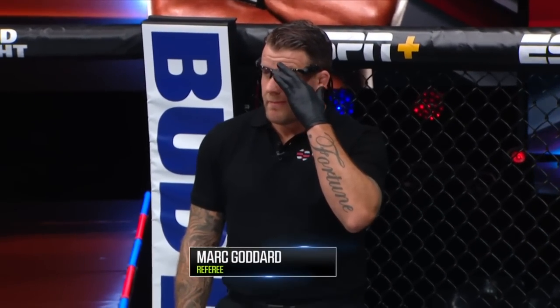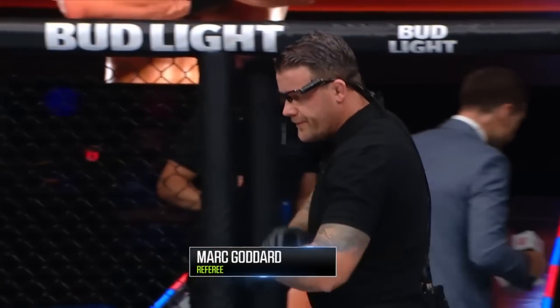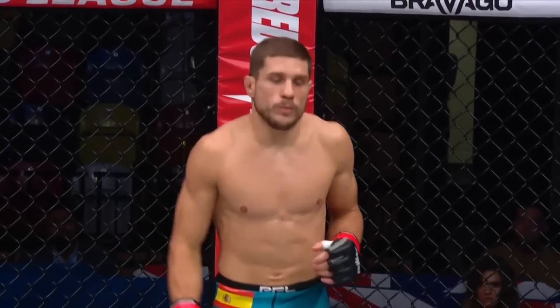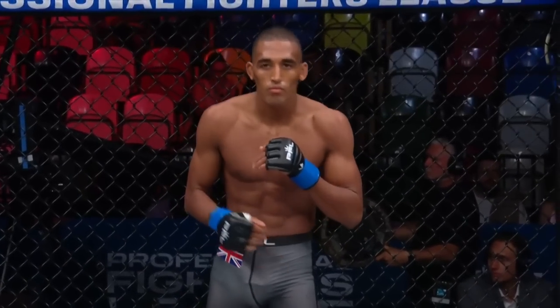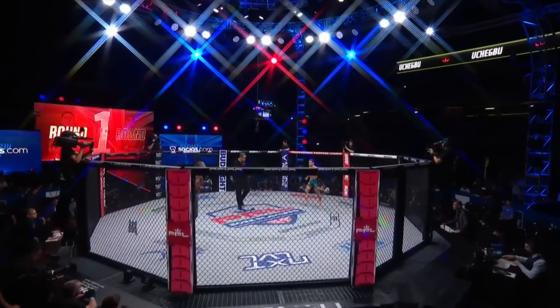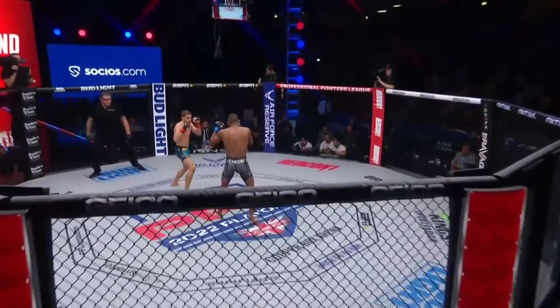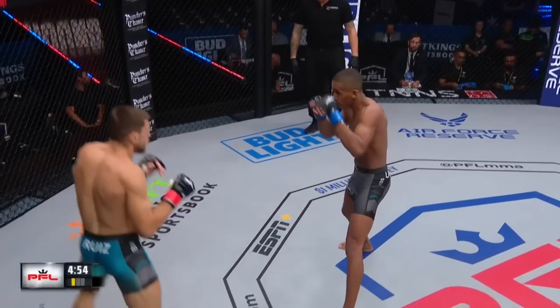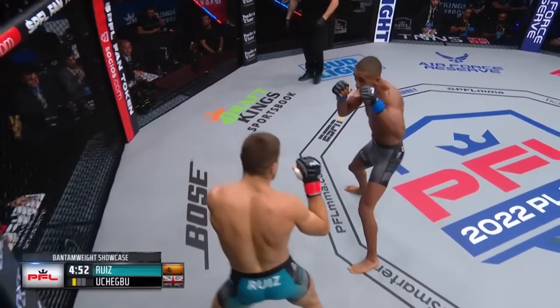Your referee in charge, Mark Goddard. Mark Goddard set to oversee the action. There is Zebenzui Ruiz. His opponent, the local Brit, Raphael Uchegbu. Touch of the gloves, and we are underway in a bantamweight showcase bout. Ruiz opens things with a leg kick and southpaw stance.